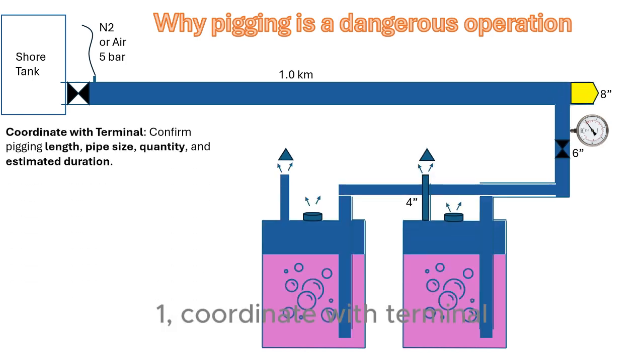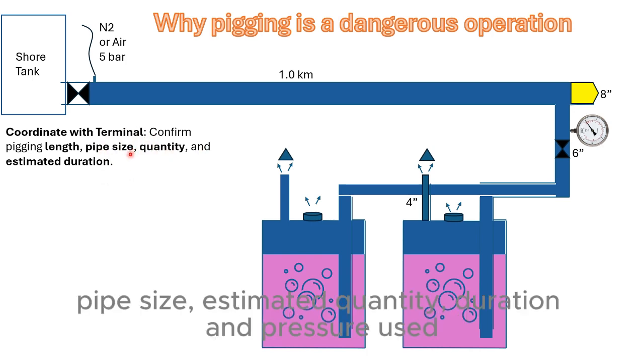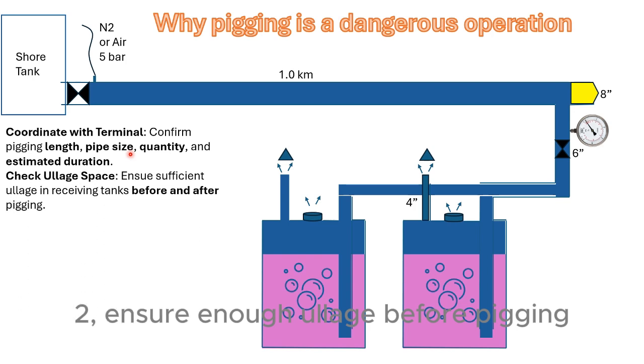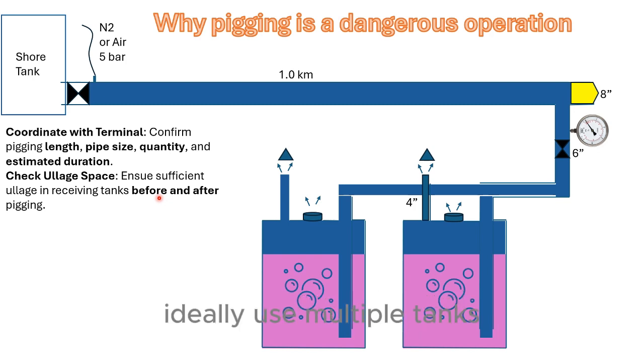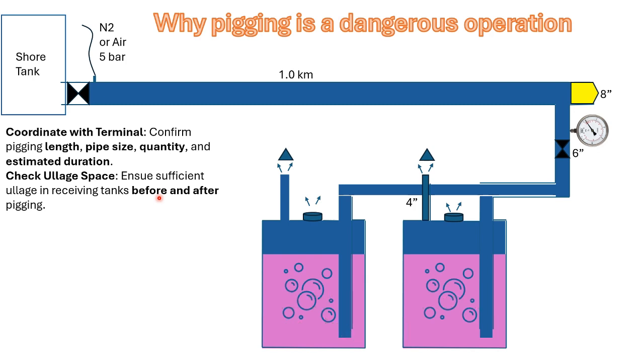1. Coordinate with terminal. Always ask for details: piping length, pipe size, estimated quantity, duration, and pressure used. This helps you estimate how much gas will enter the ship. 2. Ensure enough ullage before pigging. Make sure the receiving tank has sufficient ullage. Ideally, use multiple tanks or a larger one to accommodate expanding gas.